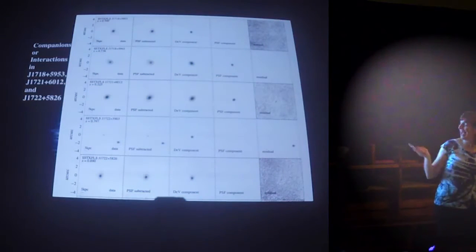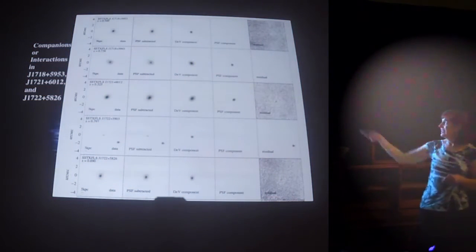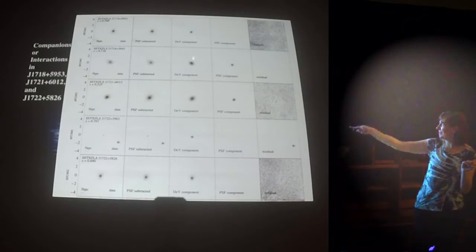But Yipeng Wang, a Chinese student, was working with my collaborator Mark Lacey. He had a whole lot more of these. He analyzed them, and we've got pages of charts like this. We show the original data. We subtract the PSF, that central black hole region that looks like a point source, to see the rest of the galaxy. Model the galaxy.